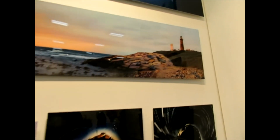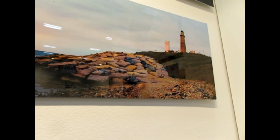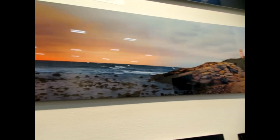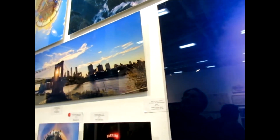Like a Buffett. That's Montauk Point. Montauk, Long Island. The lighthouse. So I got up real early and got a nice sunrise out of that. So I have the sunrise on the east coast here, and then I have the sunset on the west coast up here at the end of the Santa Monica Pier.